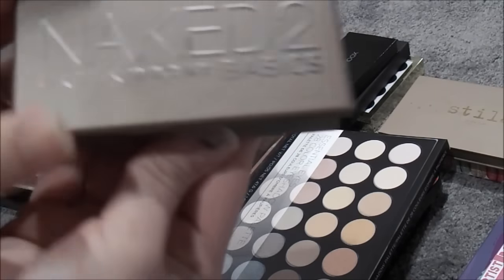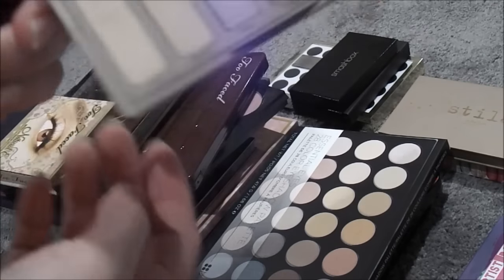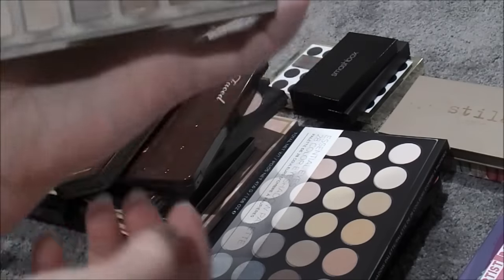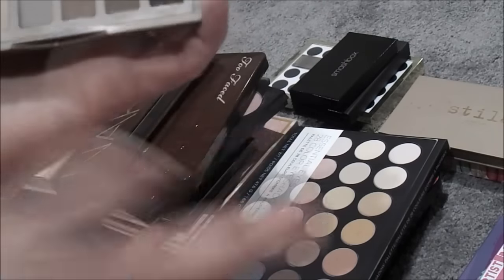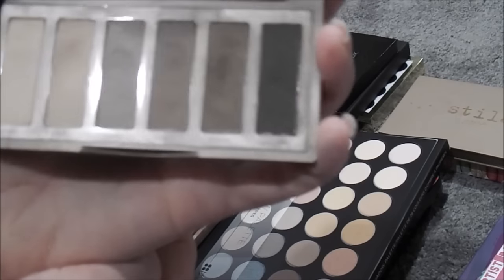And then next we just have the Urban Decay Naked 2 Basics. And I love this palette. I actually have dents in it. And I don't even have to question it. It's just a great neutral palette. It has my eyebrow color in it. And it's just great.